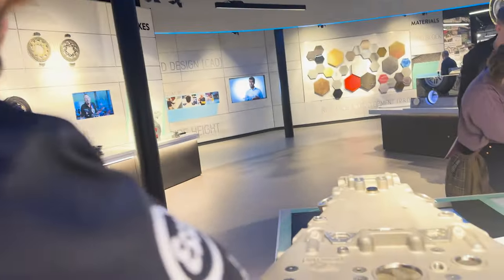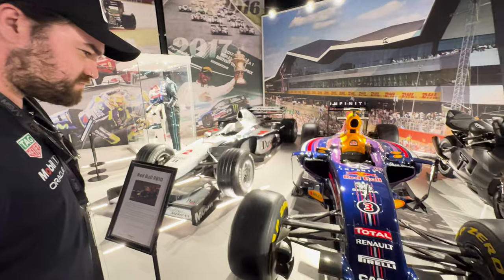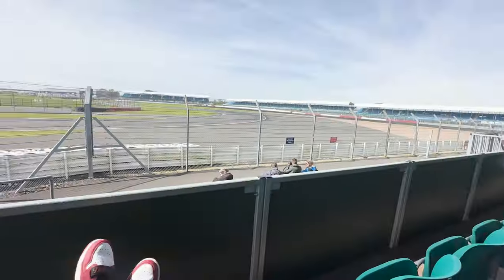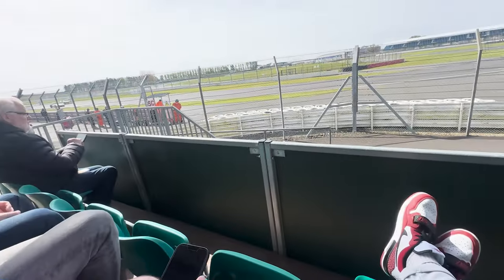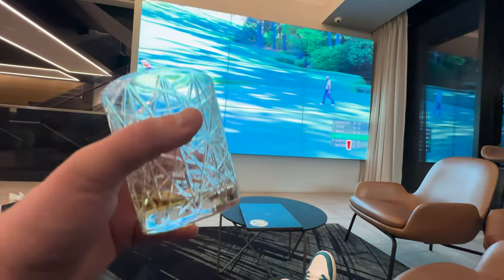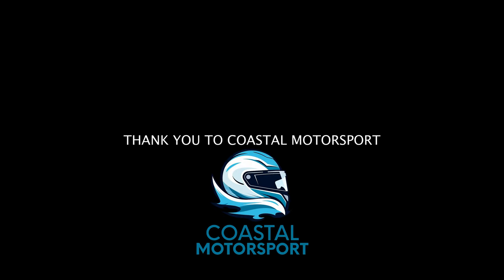What we need? No. It's far too big. Yeah. The only way you're going to get that in the car is if you put it in the passenger seat. Right. That's what you want. This place is actually well alright. Much better than I thought it was going to be.